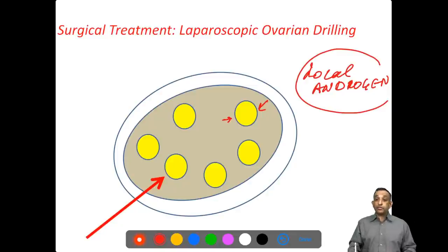So how can we reduce the local androgens? Surgically, we can reduce that. What is that procedure? Surgically, we can put in an electrical probe. We can do it laparoscopically. We can put in a 5mm trocar on the side, so that we can put in a cautery.